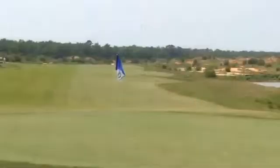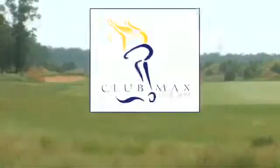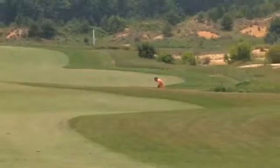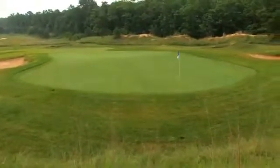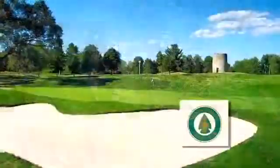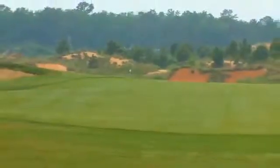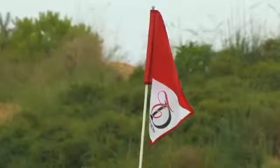Twisted Dune, a public daily fee facility, is a bonus club in Empire Management's Club Max membership program. Club Max gives its members playing privileges at 4 exclusive private golf clubs, including New Jersey National, Pine Barrens, Minnesiongo, and Hollowbrook. Club Max members enjoy the privileges of playing all 4 private clubs, plus the bonus course, Twisted Dune.